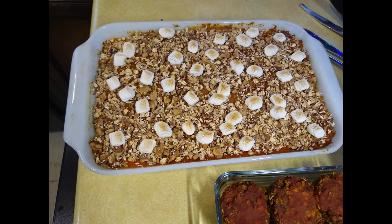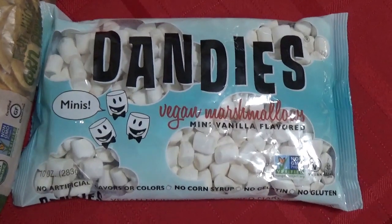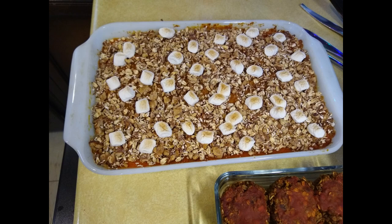There are a few different vegan marshmallow brands, and so far they've been tasty for us. So we used this one this time. Again, this is a highly processed food, so this is not something that we eat on a regular basis, but we decided to use it for this once a year tradition.